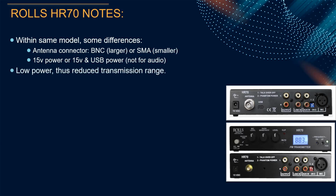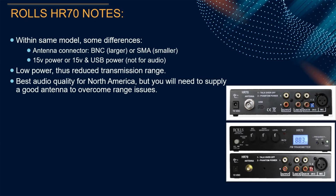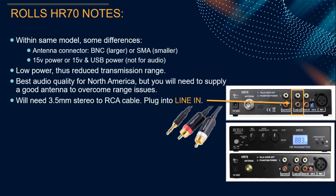It's just for power. On these, they do have lower power, so you are going to have a reduced transmission range. It is going to offer the best audio quality for North America, but you will need to supply a good antenna to overcome the range issues because it does transmit at a lower power range. You will also need a 3.5 millimeter stereo to RCA cable and plug it into the line in.